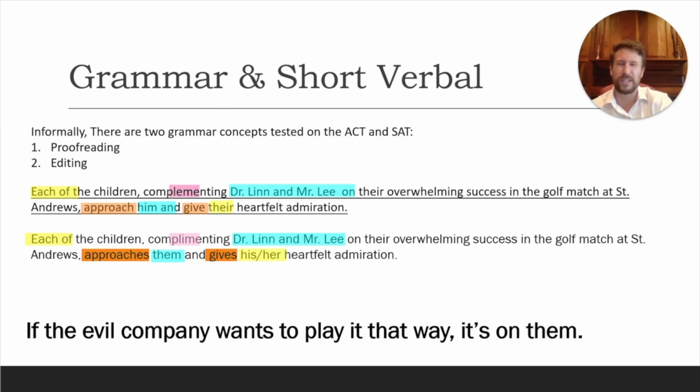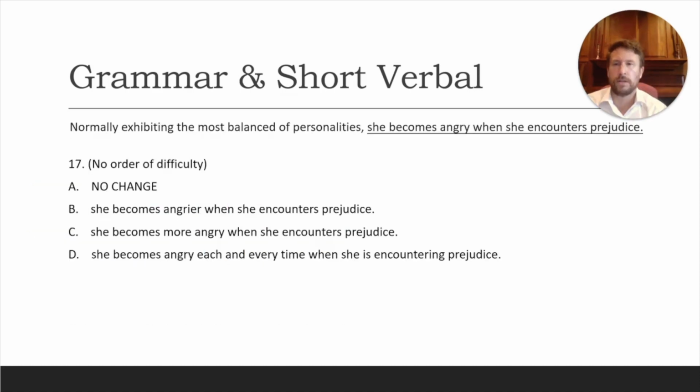Or we could see "if the evil company wants to play it that way, then that's on them." Well, the company is singular, so we would have to say "that's on it." And that doesn't sound very normal. In fact, it sounds quite strange. The strategy then is to not trust your ears, check the agreement of the nouns, verbs, and pronouns, and most importantly, know the rules. So let's take a look at an actual question.